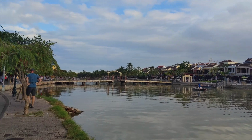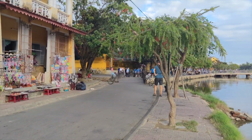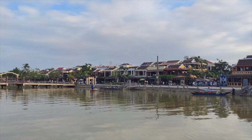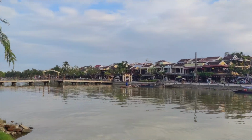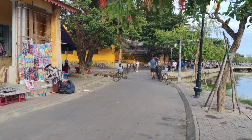How beautiful is this town? So at night it is purely cyclists and pedestrians here, and this whole place comes alive with the street market. I just love how beautiful these buildings are. The French colonial style is, oh wow, I love it. It's completely different architecture to different places we've been so far as well. It's got a completely different vibe.